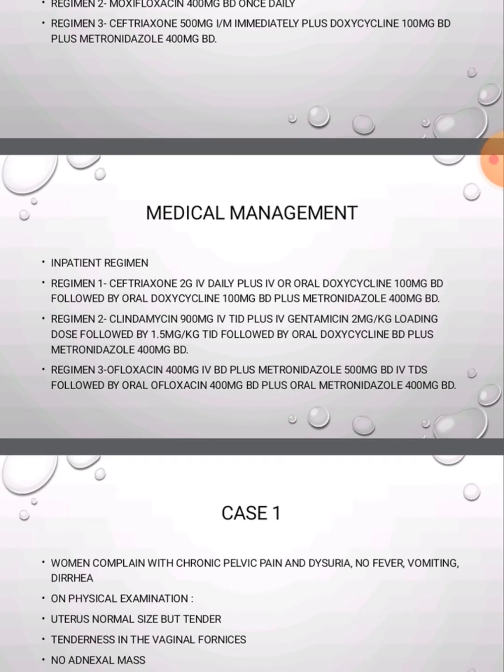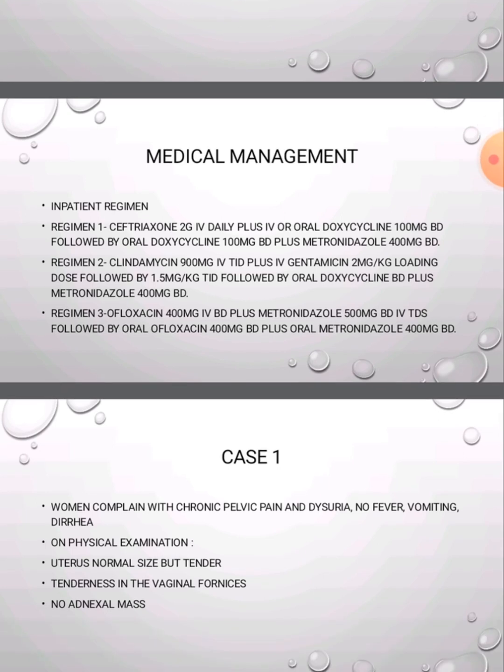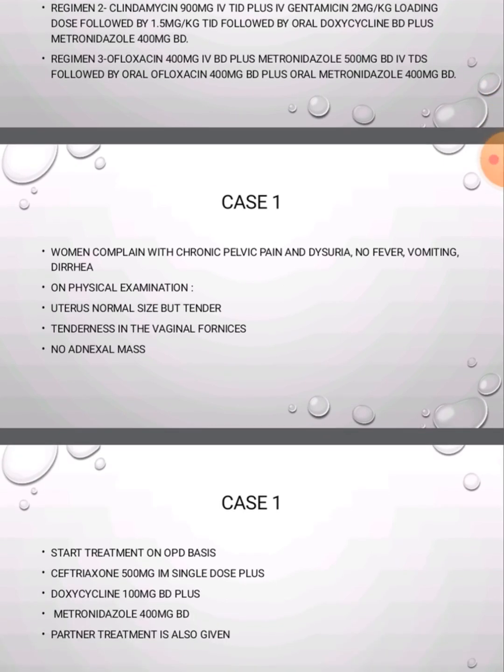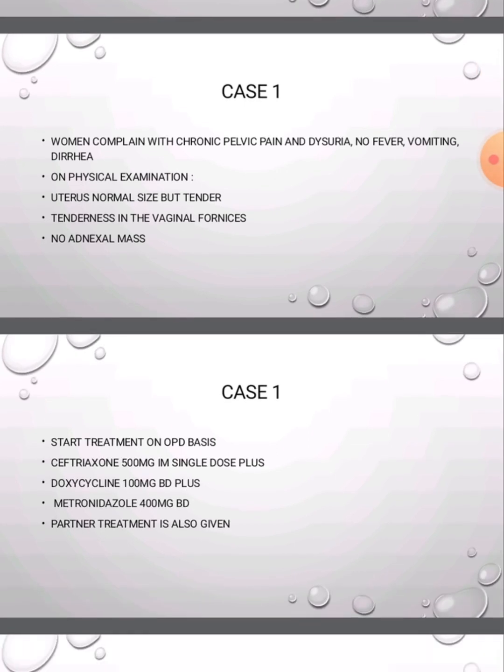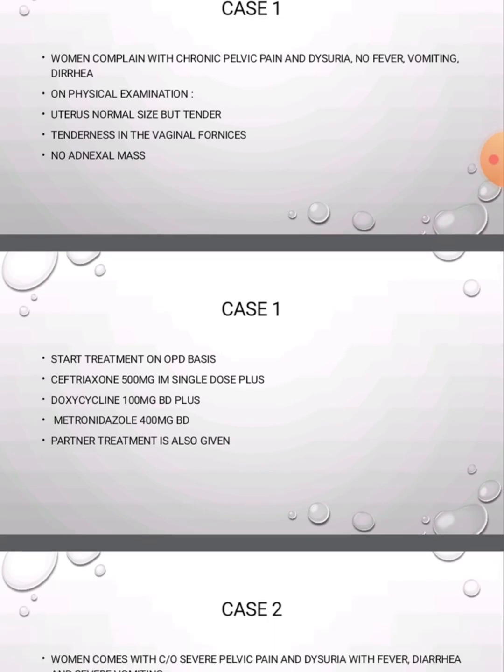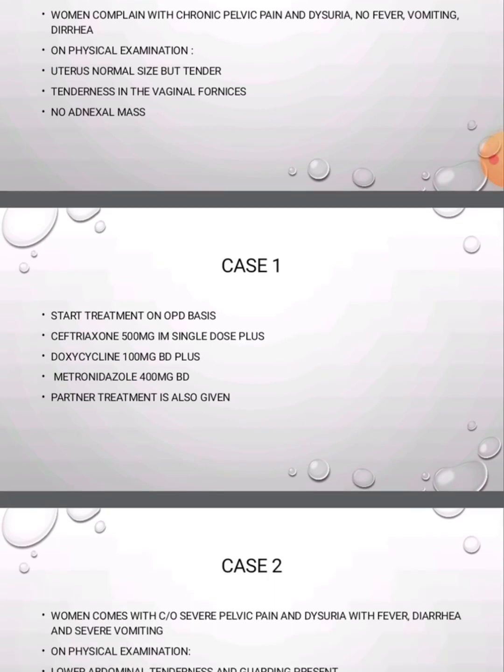Case number 1. A woman complained of chronic pelvic pain and dysuria, with no fever, vomiting or diarrhea. On physical examination, the uterus was normal in size but tender, with tenderness in the vaginal fornices and no adnexal mass. How will we manage this patient? We start the treatment on an OPD basis. As outpatient management, we give ceftriaxone 500 mg intramuscularly. After that, doxycycline 100 mg BD plus metronidazole 400 mg BD. We must also treat her partner.